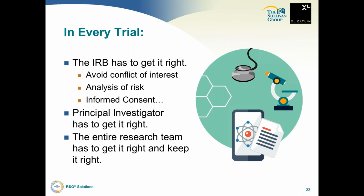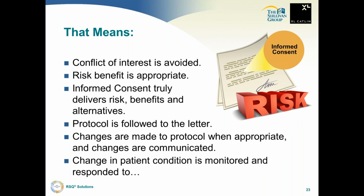The principal investigator has to get it right. And he or she has to deliver it to an entire research team that have to get it right. And they need to keep it right, because clinical trials research is dynamic. It's not like, okay, we got it, here's the protocol, let's go. Things change over time. You learn things. Some research has to be stopped because people are being hurt. Some trials are stopped because they're so good, it's ridiculous to randomize people into an arm that gets placebo. So the whole team has to get it right.